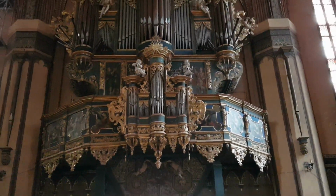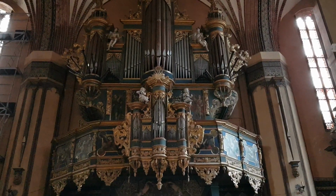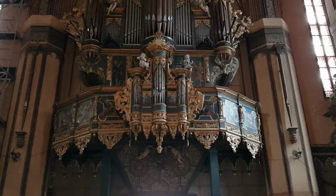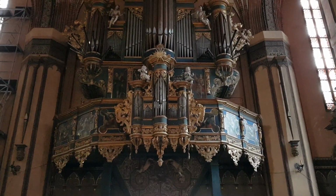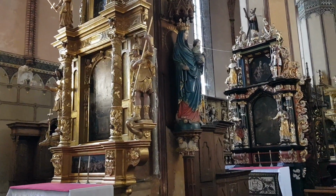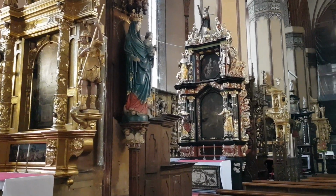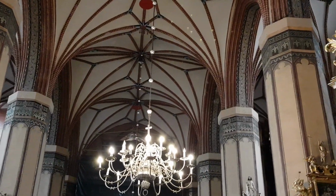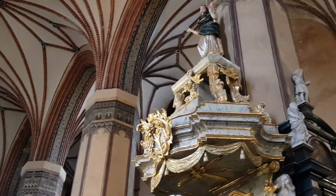I'm now inside the Cathedral of Frombork, just looking at the organ briefly, and then you'll see the main reason I am here is to see the burial place of Nicholas Copernicus. As with visiting any famous site, it's never as simple as it first seems. There's always so much beauty to distract you from what you've come to see.